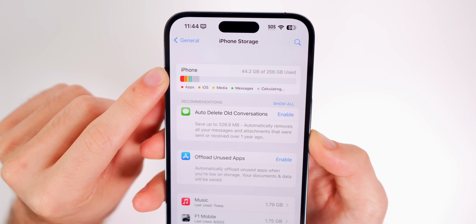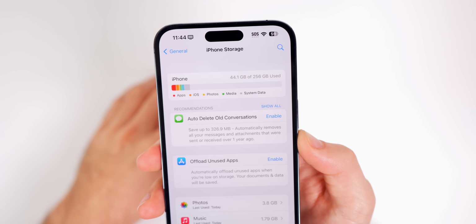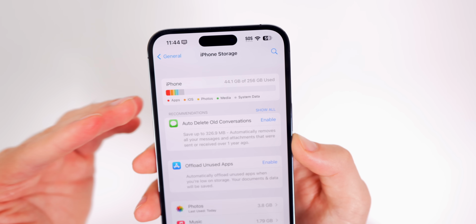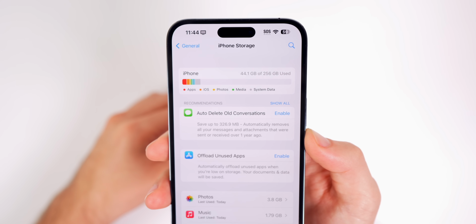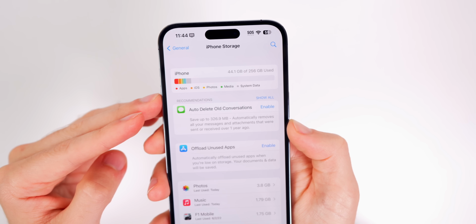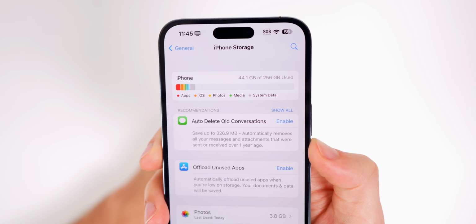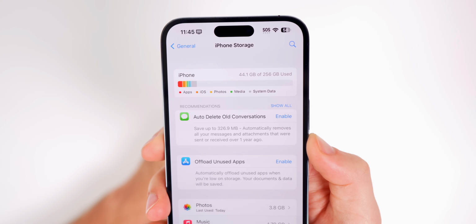Now that is not something that Apple says themselves, but I've noticed over time that if you have at least 25 to 30% of storage available, you're not gonna have that lag and it's not gonna use as much energy to perform basic tasks. So my rule of thumb is 25 to 30% minimum of storage available, which is why I always recommend not getting the base storage model if you use a lot of storage.